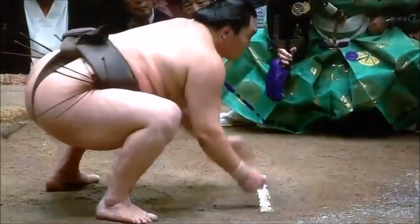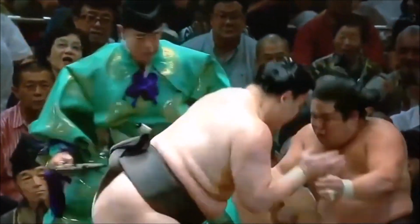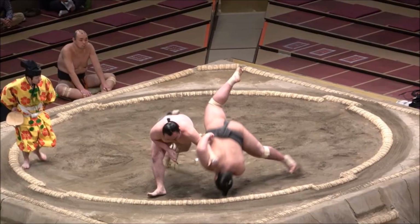Also, not to mention the heavy weight of these fighters. If you want to be a Yokozuna, they really push the envelope on their body weight, and you have all this weight crashing into each other. You are asking for trouble.